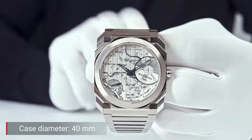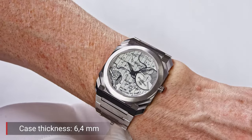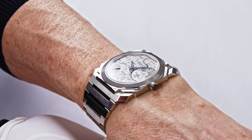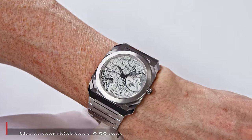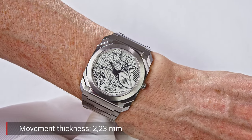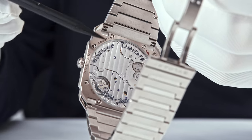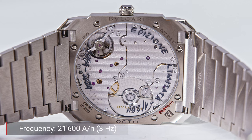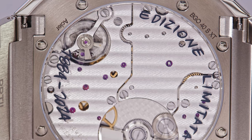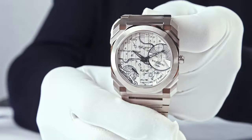So what do you have here? It is a 40 millimeter steel case. The thickness of the entire watch is 6.4 millimeters, so it's a thin watch, considering what it does, especially when we are talking about the movement itself, which is only 2.23 millimeters thick. This is really something. There is, first of all, the indication of a limited edition, 280, written on the sapphire crystal, and you can clearly recognize what you see on the front side. It is a 3 hertz movement, 21,600 semi-oscillations, with 60 hours of power reserve, not bad at all. And what you see on the front side is exactly the same, but as a sketch.